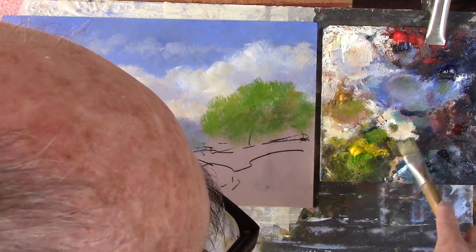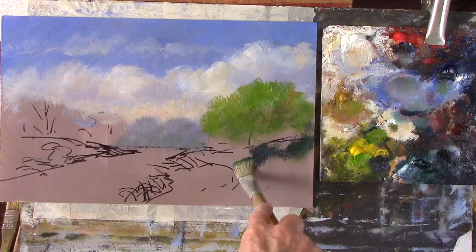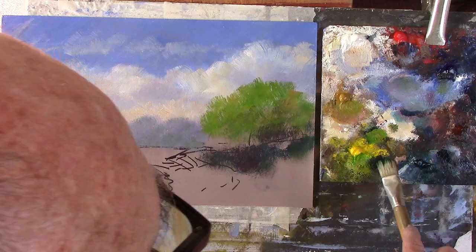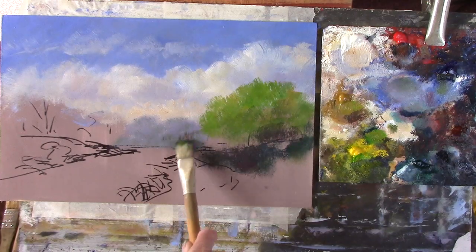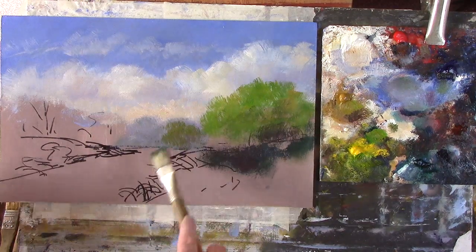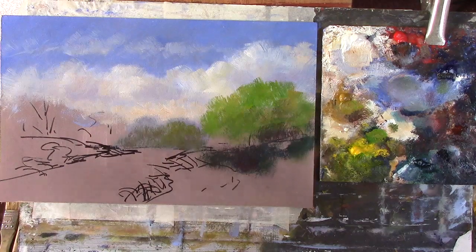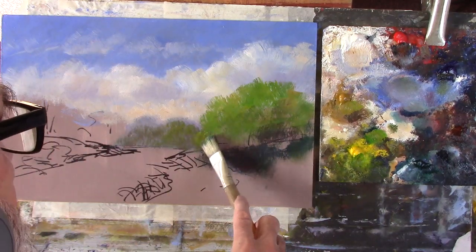Want some shadow in the to separate some of the banks where they're going to shadow, just accentuate them a bit. Let's see if we put some stuff in there. Right, let's get some dark colour. Well, no, some light colour. Got to get your counter change. Right here, bit of white.